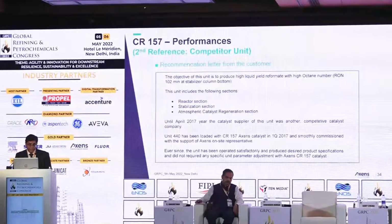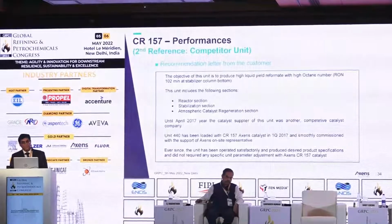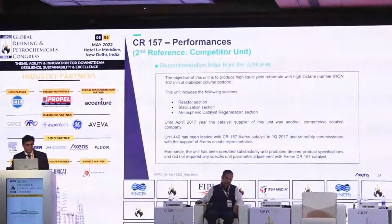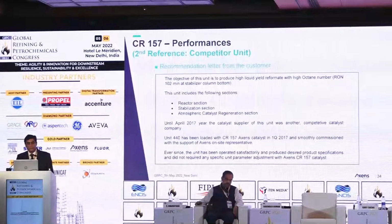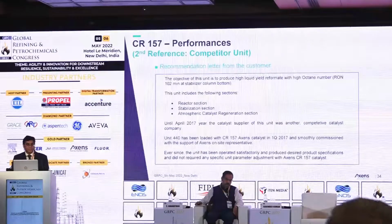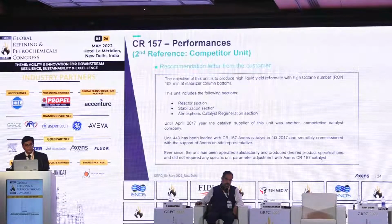Until April 2017, the catalyst supplier of this unit was another competitive catalyst company. And unit 440 has been loaded with the CR157 Axens catalyst in the first quarter of 2017 and smoothly commissioned with the support of the Axens on-site representative. Ever since, the unit has been operated satisfactorily and produced the desired product specification and did not require any specific unit parameter adjustment with the Axens CR157 catalyst.